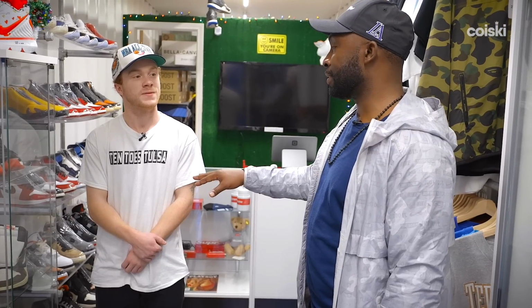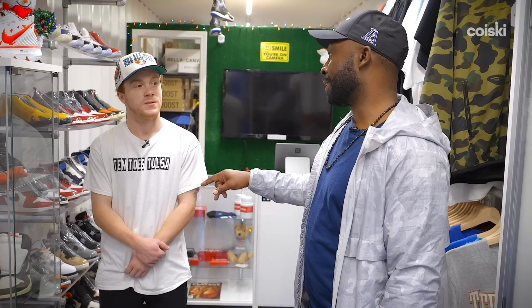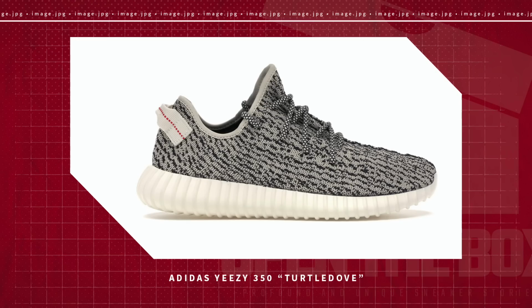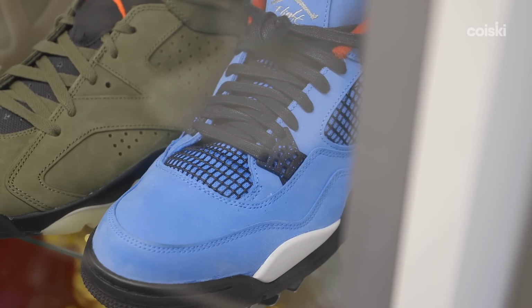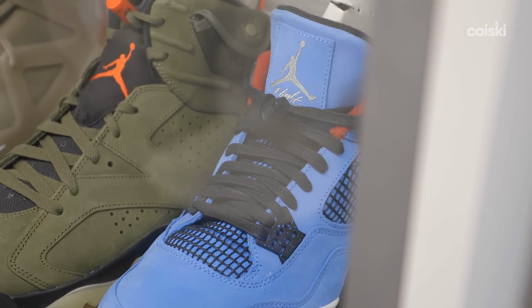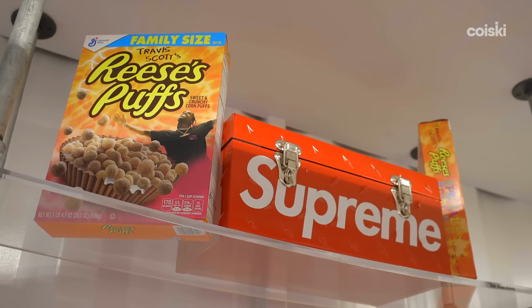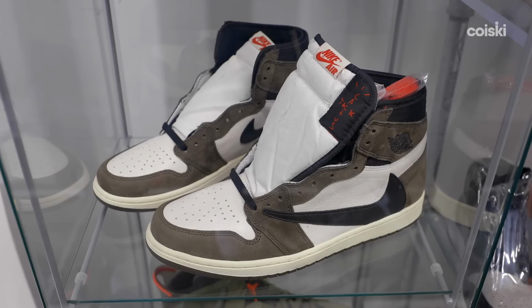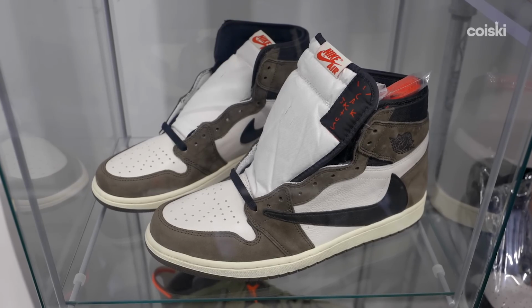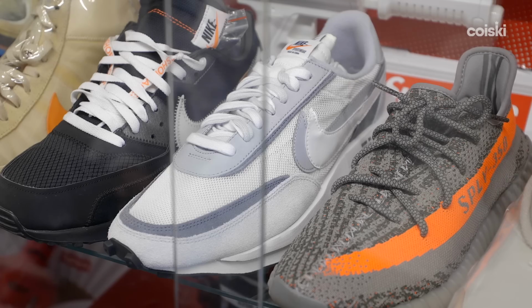Give me the three pieces, could be vintage sneakers or whatever, that you and Cam together came back with. We found a few of the Yeezy V1s, the Turtle Doves, and we've also found a bunch of Travis Scott shoes. Right now they're having a big hype, whether it's his shoes, his accessories, like the cereal boxes and all that. So I'd say the Turtle Doves and the Travis 1s high top, those are going crazy right now in the market.